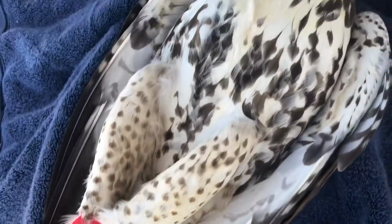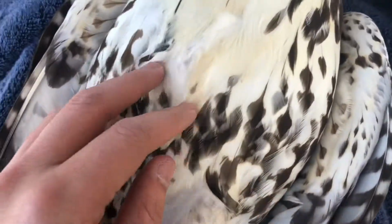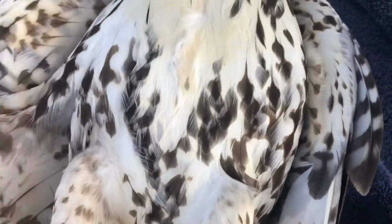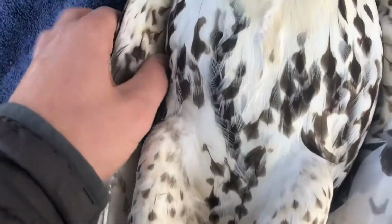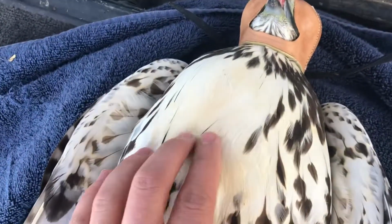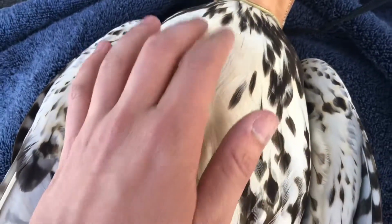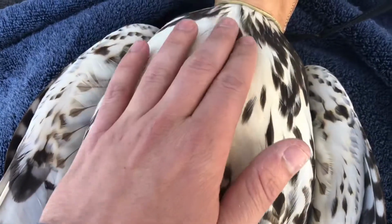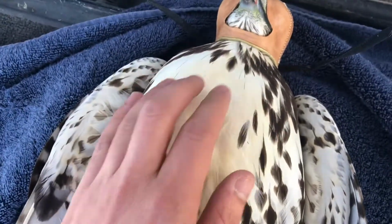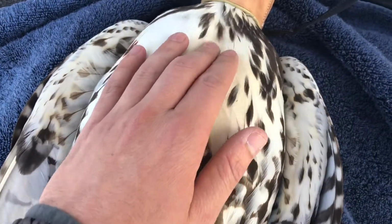Yeah, look at the gorgeous colors on this one. It's a lot lighter. So on a new bird, you want to just kind of give it a good inspection. Just make sure there's nothing major that you can see. One of the bigger things you want to do is feel the keel. So right here is their, what's it called? Crop. That's where they store their food. So if it was really full, it would have like a big bump right there. It doesn't seem super full. Almost a little hungry probably.